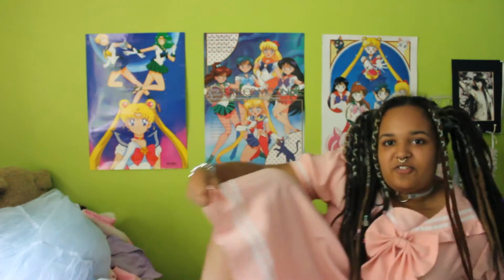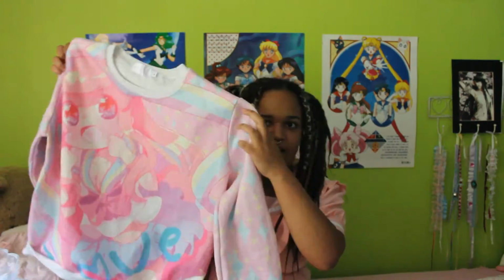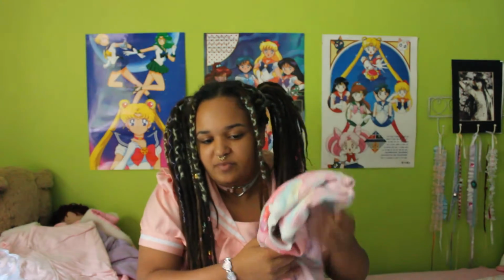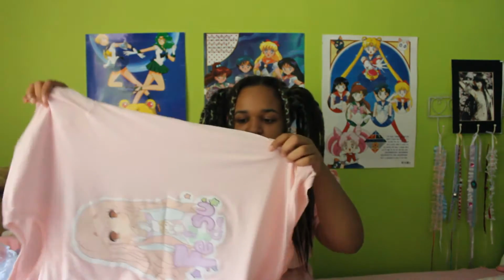Another option is buying from SpreePicky. This dress is from SpreePicky and I really like it, but I've never worn it outside yet. Another item I got from SpreePicky was this jumper, which they do in plus sizes. It's really comfortable and warm, but the only thing is it doesn't stretch, so you do have to be under the measurements to be able to fit it, to be honest.